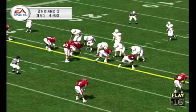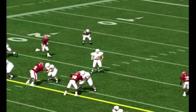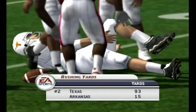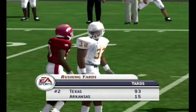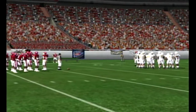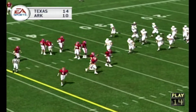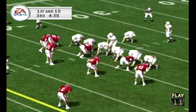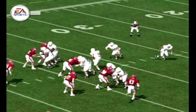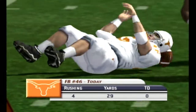The Razorbacks line up with 6 defensive backs. Number 30 with a takedown at the 39. A gain of 9 yards on the play. First and 10, ball on their own 39. They use four linebackers. Number 2 gives it up the middle. Oh, what a hit. They'll get 9 yards on the play.